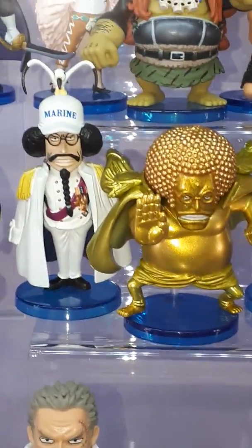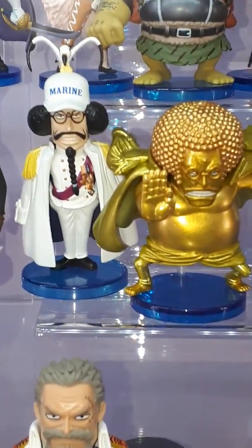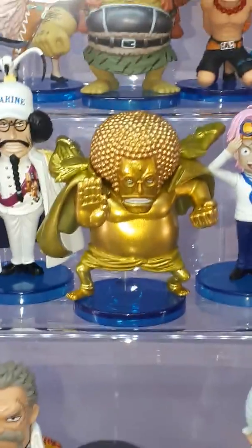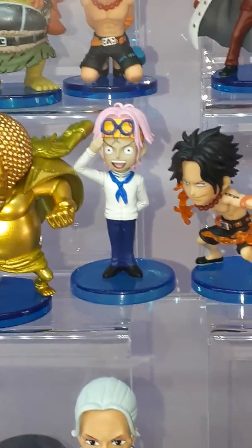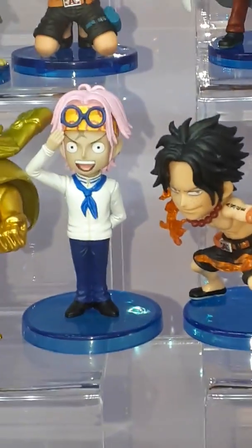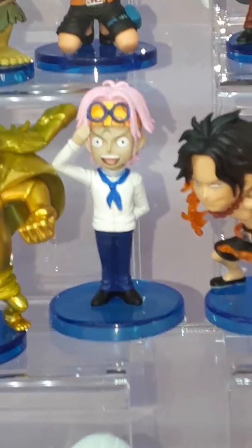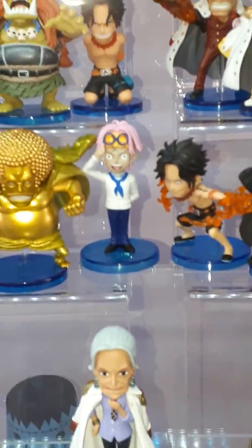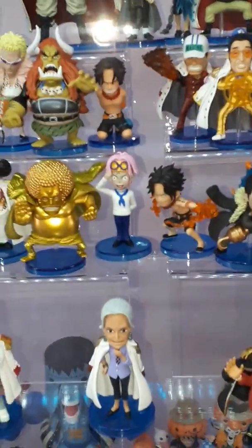So then I take you on to Sengoku, and again I find it awesome that I've got this original Sengoku from 5 years ago, or even longer ago now, like 7 or 8 years ago, and the Golden Buddha Sengoku from his transformation, and just having the two of them side by side, I just like that transition. And then I've got little Koby there, who we all know wants to be a strong Navy Marine, and we shall see whether he ever reaches his wish of being able to fight Luffy on the same level. Well, we shall see.